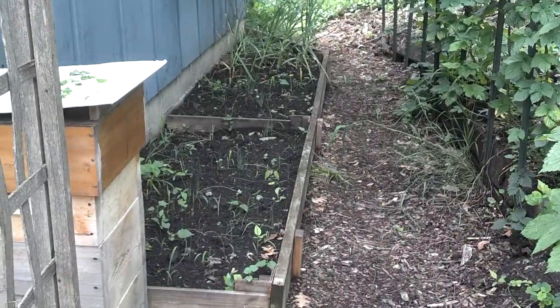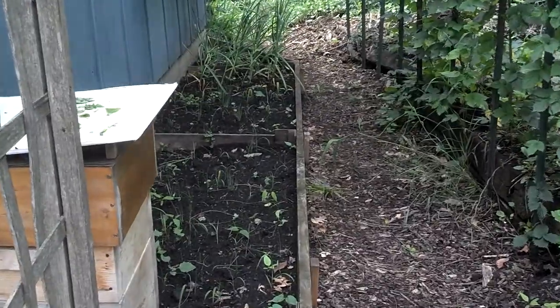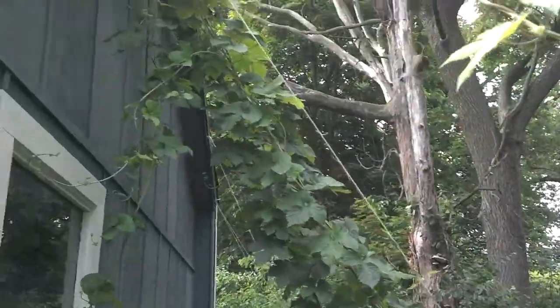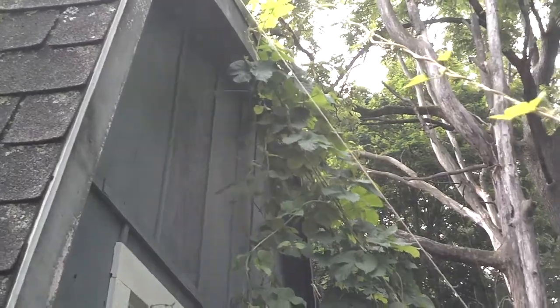And in here my leeks are just doing nothing. My onions are not doing much. The hops, however, are really taking over, and those things are going crazy. It's amazing how fast they grow.